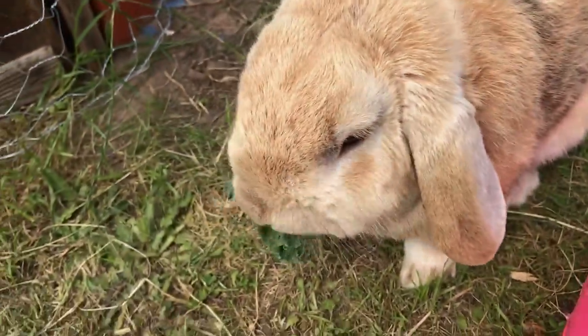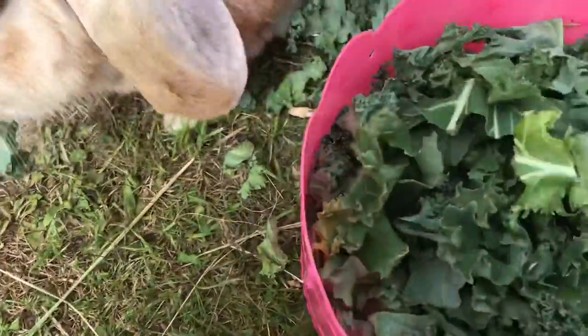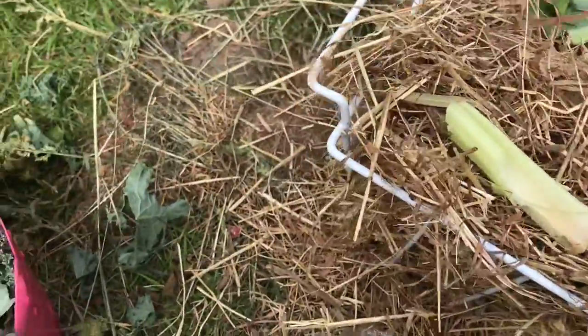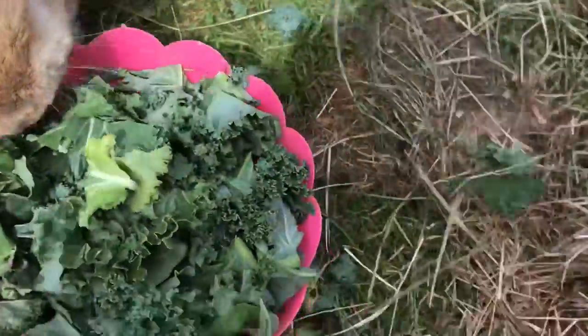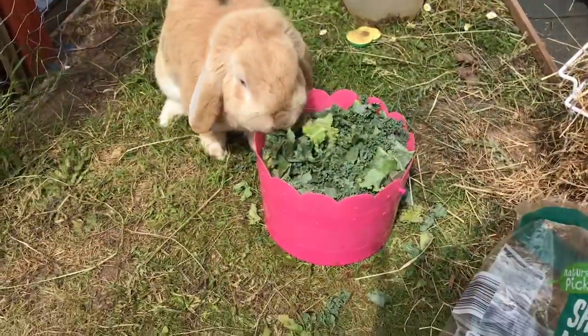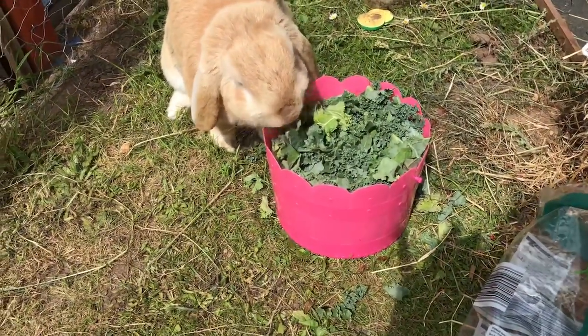You really want kale, don't you, rabbit? You want kale? The rabbit loves kale. Then I'm putting some in here, just so I can hide a few bits. And look, this is how much she loves kale. I haven't even had a chance to get out yet.